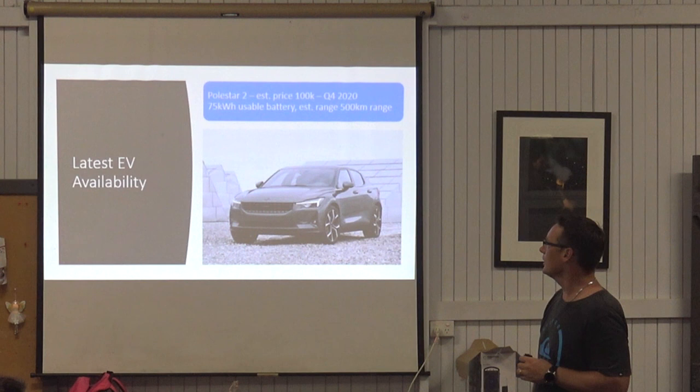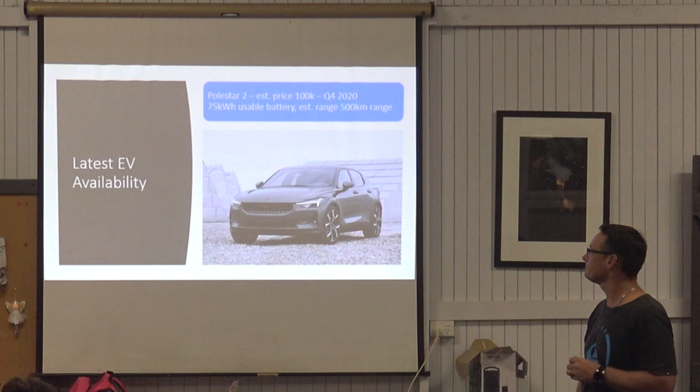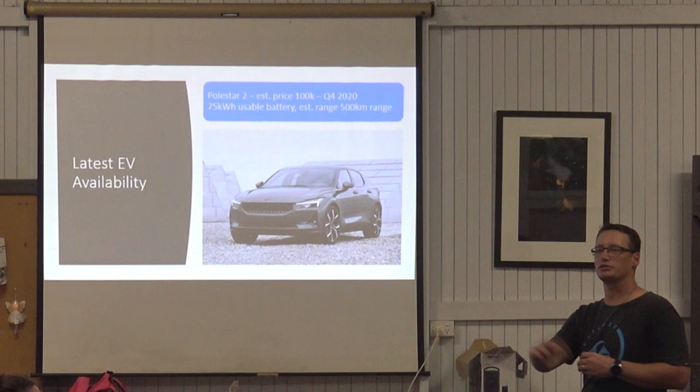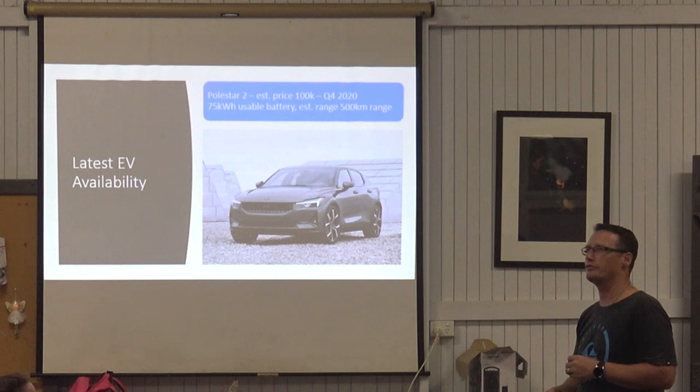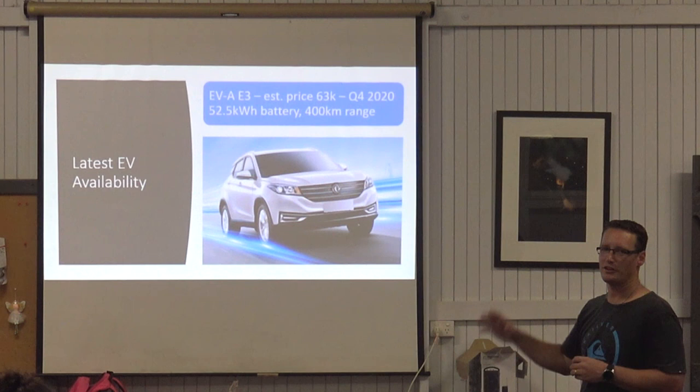The Polestar 2, 100,000, coming at the end of the year, 75 kilowatt hour usable, good efficiency, so this one got 500 kilometre range. Looks nice too, like the look of that one. Sorry, who's bringing that out? Polestar. Polestar is the brand, 2 is the model. They had a Polestar 1, now it's Polestar 2. I think Volvo owns that, or someone else owns that, essentially. Somehow they're always Chinese, fully owned Chinese at the top.